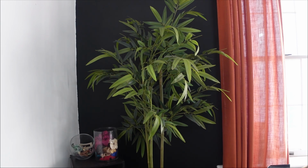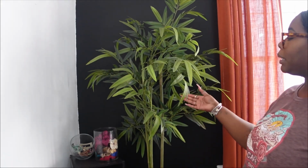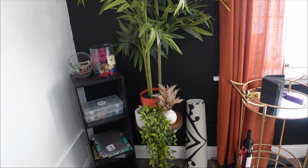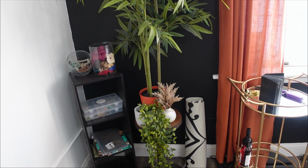Moving on, I got this little plant here from At Home. I knew I wanted a big plant in my space, but I didn't want a real one. Again, I gotta do my research and really learn about them. But I love this one with the little orange plant holder. I got it from Walmart. These other plants are also from my last suite, just sitting on a stool. I think it's cute. I think it works.